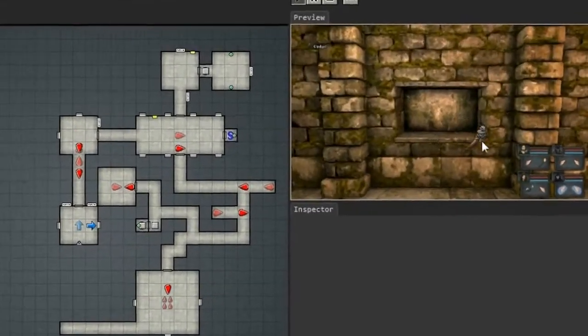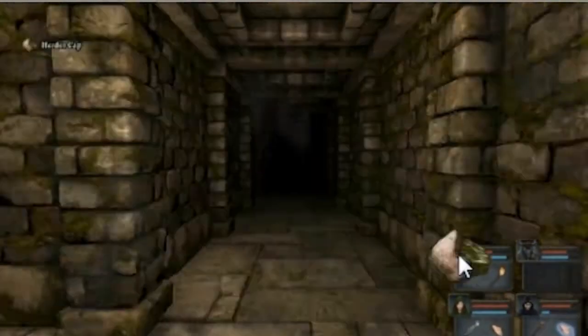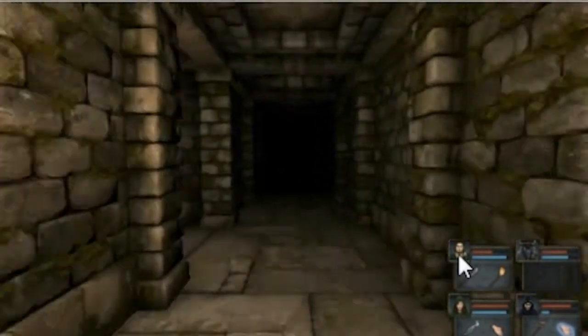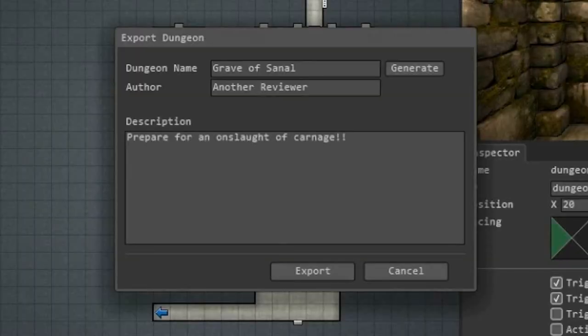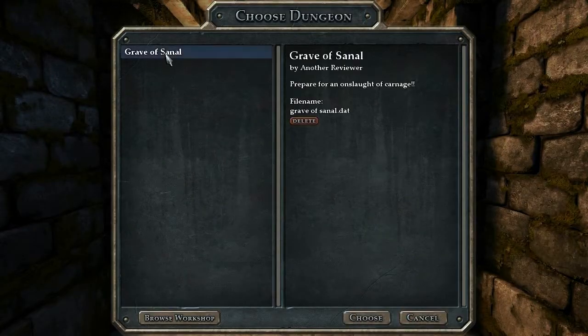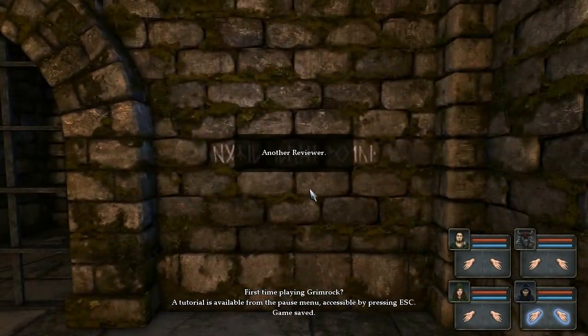As you're designing your level, you can also playtest it. There are little debug features that allow you to heal your players, and other stuff that makes it easier for you to make test runs. Once you're satisfied with your work, you can export it, then go back to the main menu and play the custom level you just created.